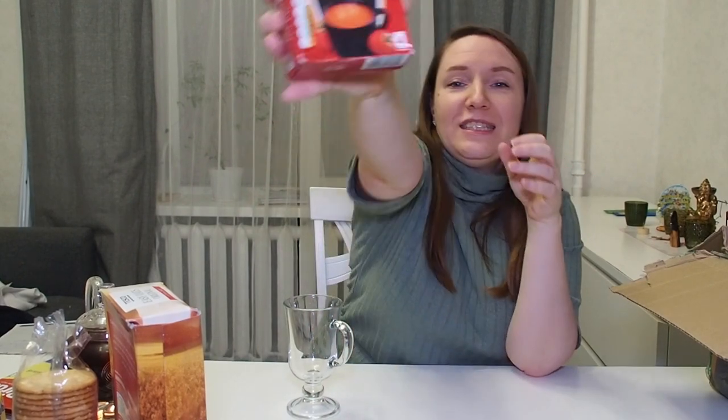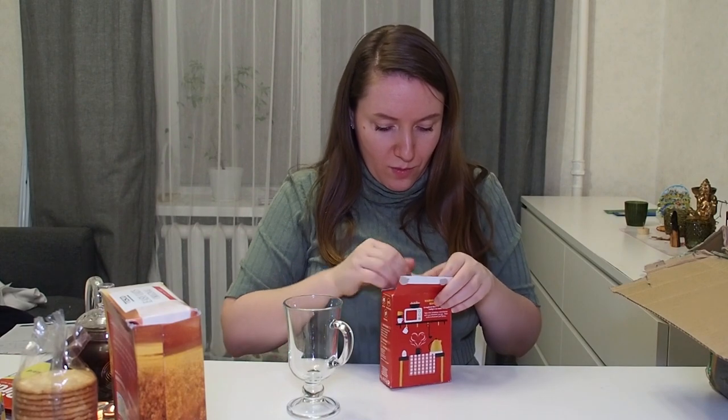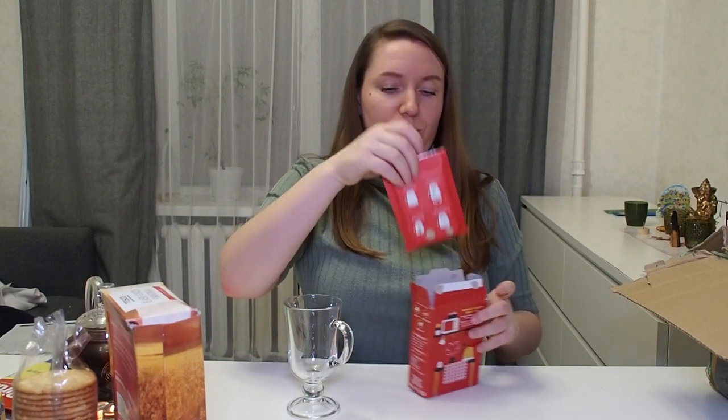Oh, tomato cup soup. Wow. Empty sachet. Add boiling water. Stir well and wait for 2 minutes. Sit back, relax, and enjoy. Okay, that's what I'll be doing tomorrow.